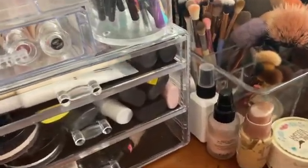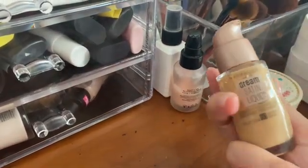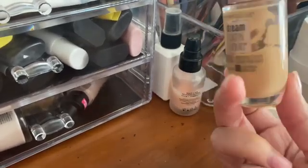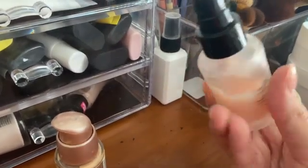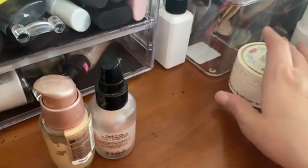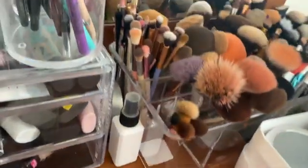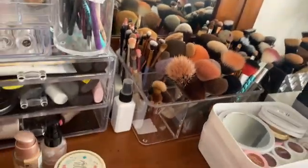And then stuff off to the side is just stuff that I am using currently in my everyday makeup. I will switch it out sometimes, but these are products I'm actually trying to use up. So this foundation is almost gone, so I'm using this every day. A primer that I'm trying to finish up. So I try to use my older stuff up so that they don't go to waste. And then this is a powder that I'm working on right now to finish up as well. My drink.